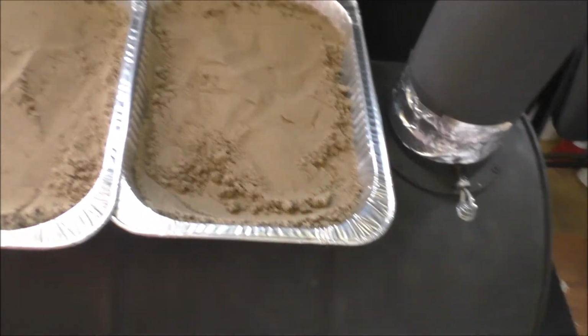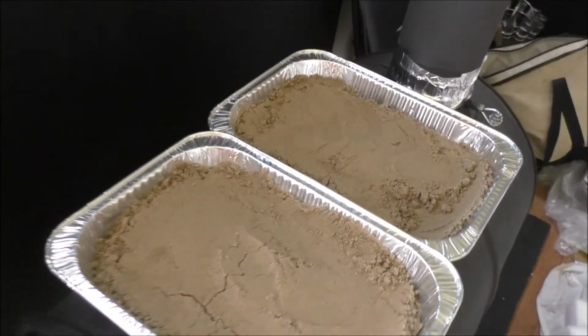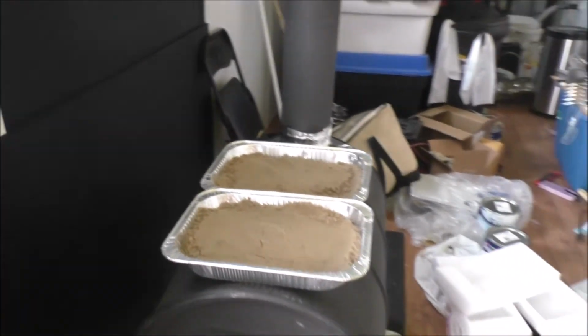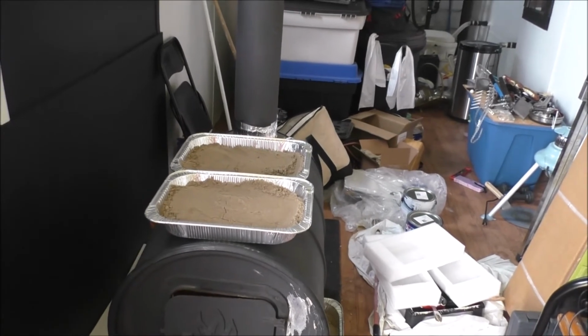Oh yeah, the barrel's just scorching hot already. So it shouldn't take long for this sand to cook off and dry out. I like it. So I'll give you updates as it goes, guys. See you in a bit.